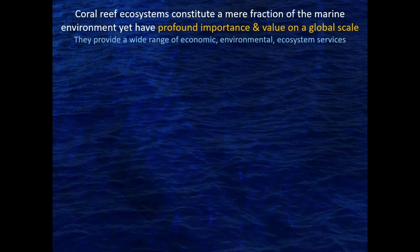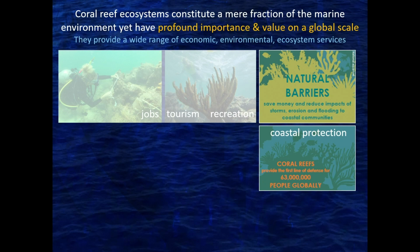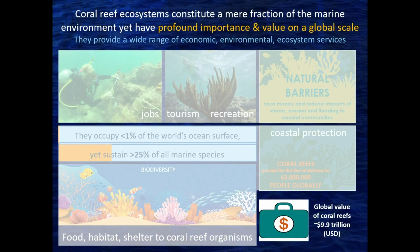Why are coral reefs important? They constitute a mere fraction of the marine environment, but have a profound value and importance on a global scale. In essence, they provide a wide range of economic, environmental, and ecosystem services. They provide jobs. They're a source of tourism and recreation. They provide natural barriers and coastal protection to those living on the coast. They occupy less than 1% of the marine ocean surface, but they sustain more than 25% of all marine life. This makes them very important hubs of biodiversity. They provide food, habitat, shelter to other coral reef organisms. They're valued at $10 trillion in global net worth.